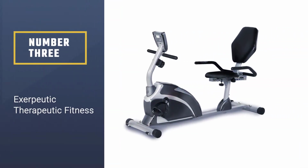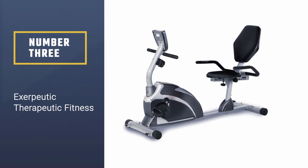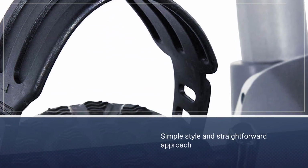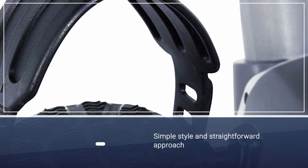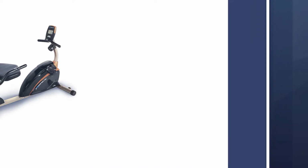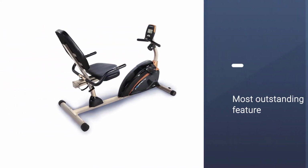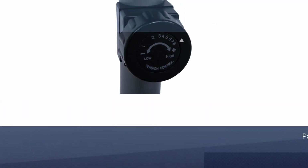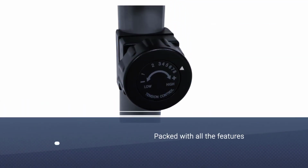Number 3. Exerpeutic Therapeutic Fitness. One of the names you will come across often in the fitness industry is Exerpeutic. Made famous for their simple style and straightforward approach to exercise, Exerpeutic makes numerous stationary bikes suitable for seniors. The most outstanding feature of the Exerpeutic 900XL is its small size.